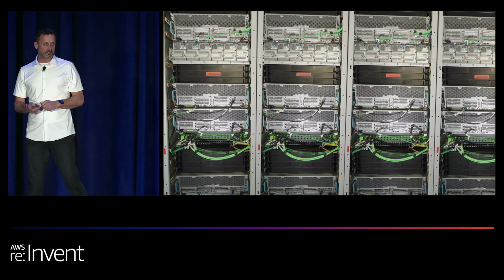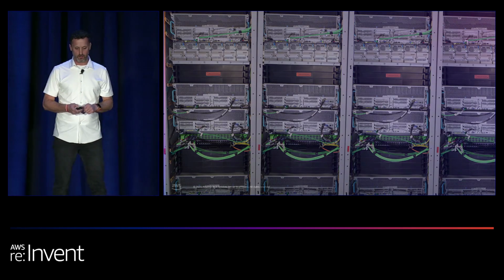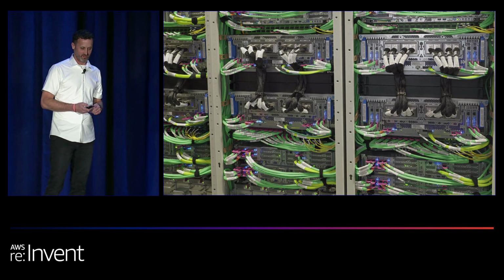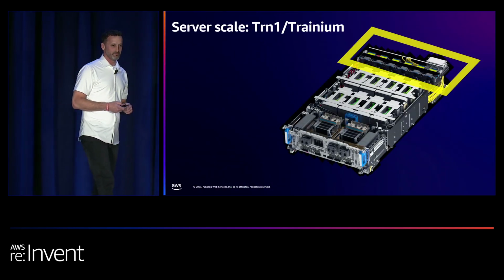And now let's look at the TRN1 servers, our training machines. I hope you can appreciate that there is a lot more going on here. So don't worry, let's break it down. So this is TRN1, just a bunch of Trainium boxes.